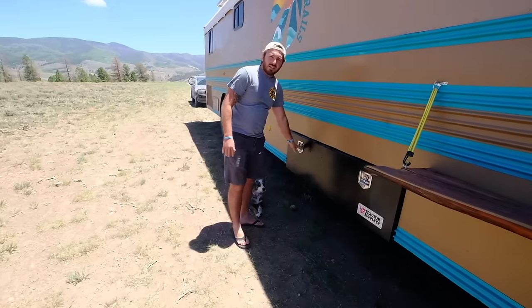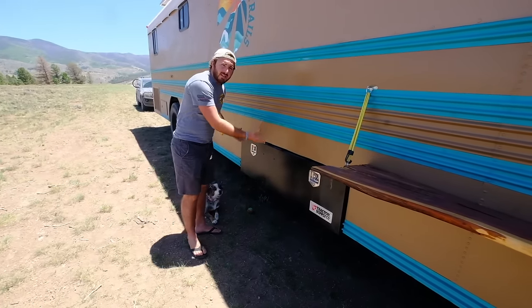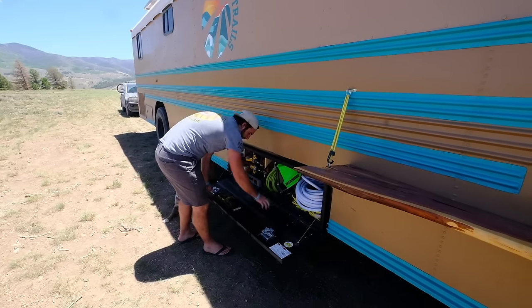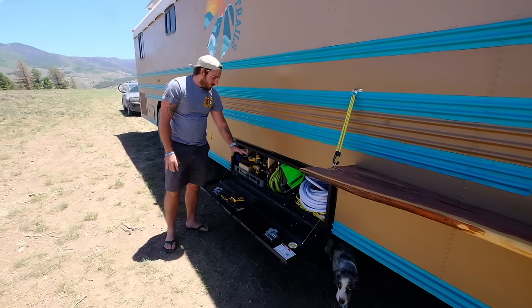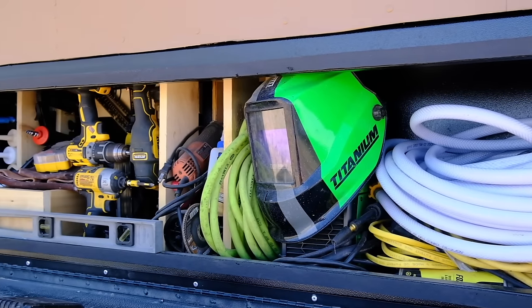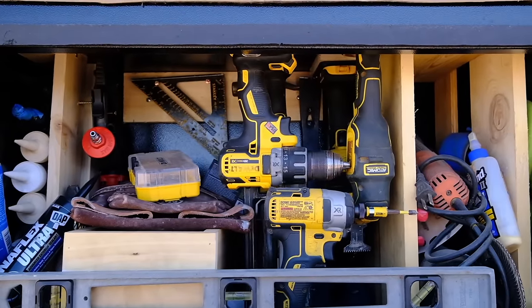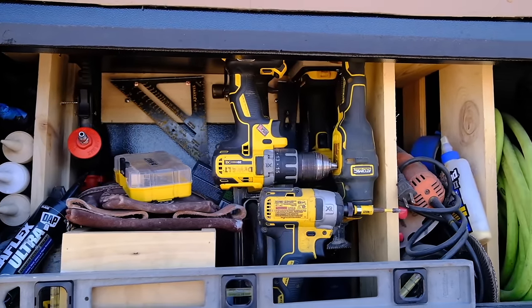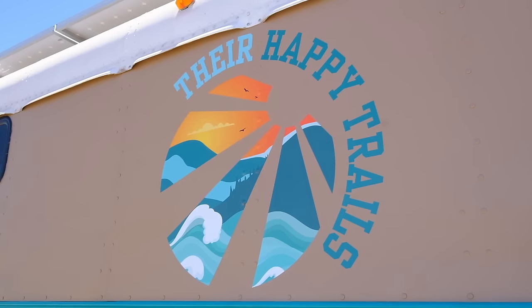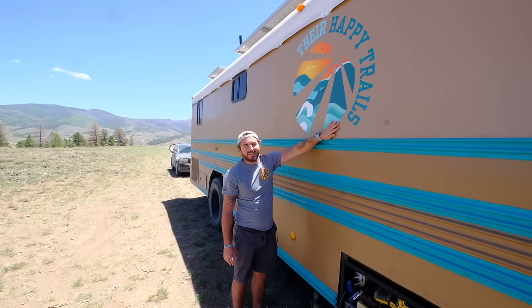Now right here is the first toolbox that we have added. We're going to add more because all of this space underneath here is completely empty. Open these bad boys up and then boom. All of my tools are underneath here, pretty much most of them. I even have my welder in here, water hose, all of my DeWalt tools on these really awesome hanging things. They mimic a battery, and so you can mount them anywhere. It's super convenient. This was Erica's idea, to get our logo printed on a huge vinyl sticker for the side of the bus, and it actually looks really amazing up here.